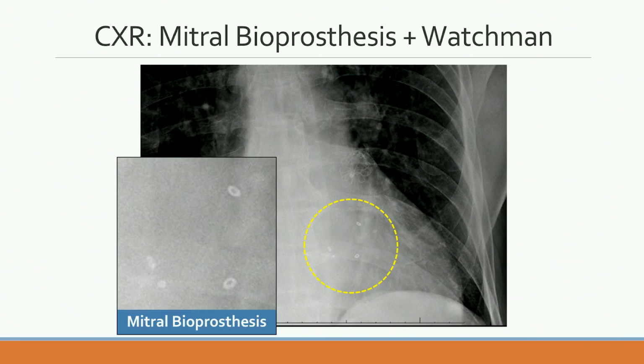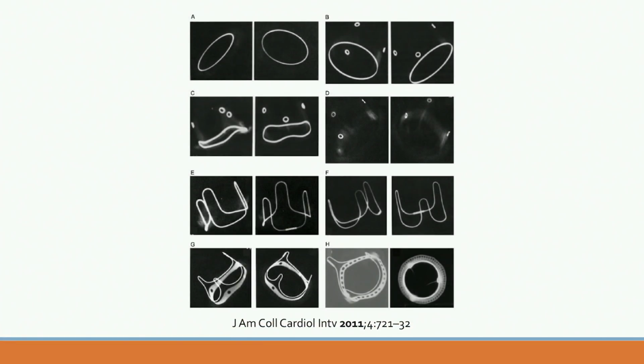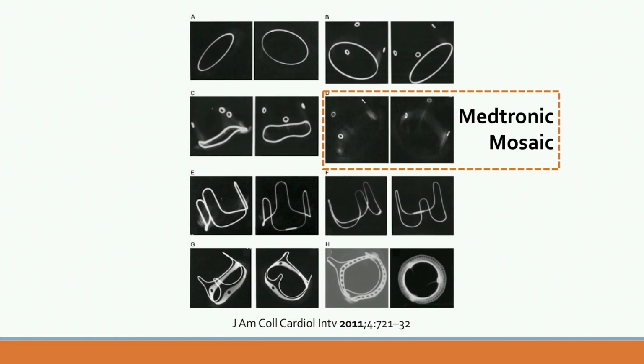And the other part of the chest x-ray, just to remind us that this patient had already undergone successful Watchman device closure of the left atrial appendage. So now I'll give you a series of radiographic images of different bioprostheses, and you can see that this particular prosthesis that the patient had, Medtronic Mosaic, is the least radio-opaque of the series of bioprosthetic valves that are commonly implanted around the world. So now let's start with the mitral bioprosthesis PVL closure using 3D imaging.